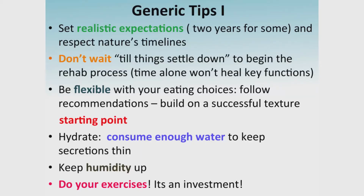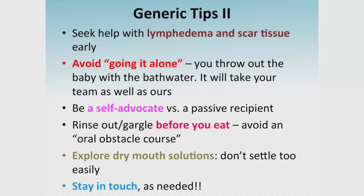Do your exercises. It's an investment in your long-term recovery and will give you a sense of control of these structures where you might not have felt that. I mean, even having a simple dental freezing can leave us feeling like something's really wrong. I don't think I can live like that. Seek help early with lymphedema and scar tissue, because this can evolve and set you up for other problems.